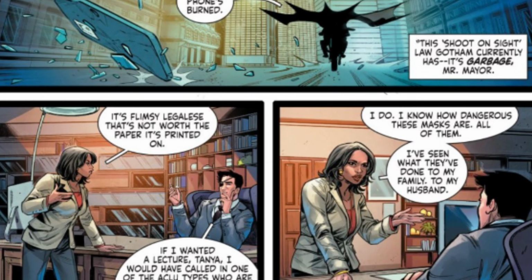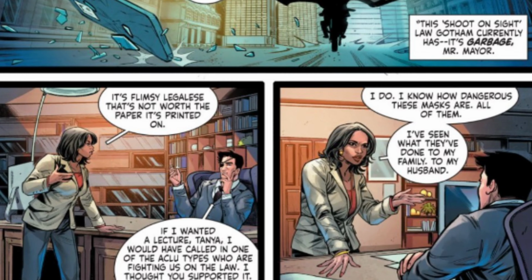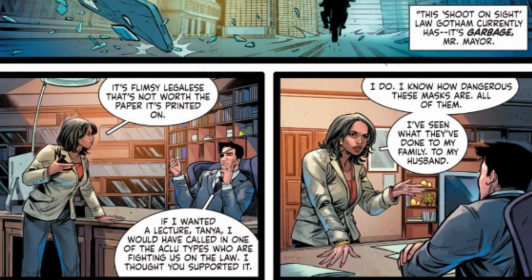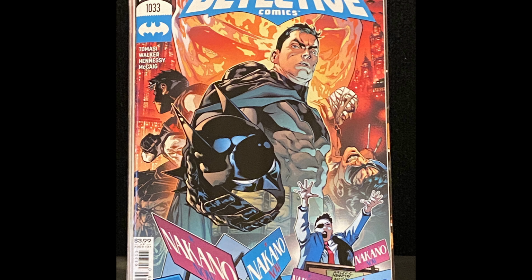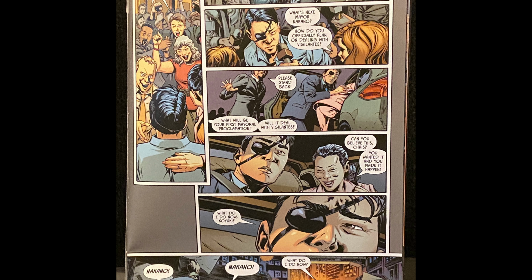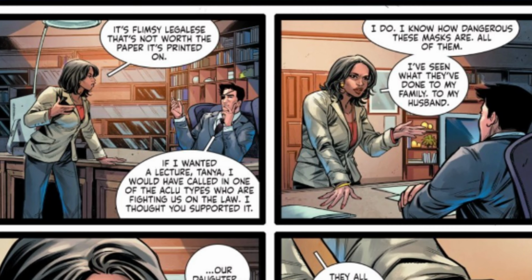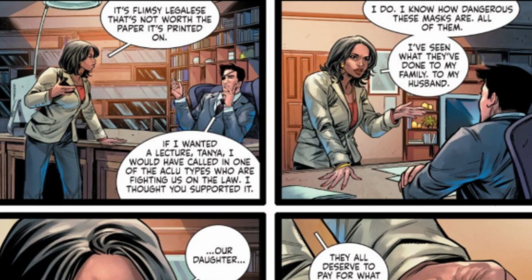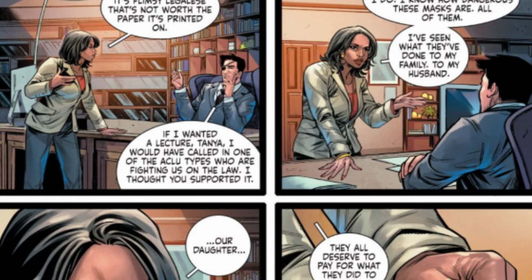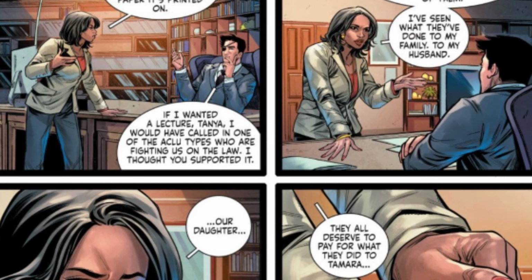Now, this is also, you guys, a tie-in. This is after Joker War, but it's also tied into the storyline from Detective Comics, when the newly elected mayor got elected on an anti-mask, anti-vigilante platform. So we find out a little bit more about what's going on, which is a little twist to this one.